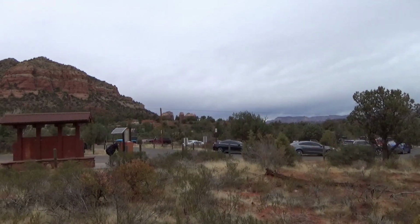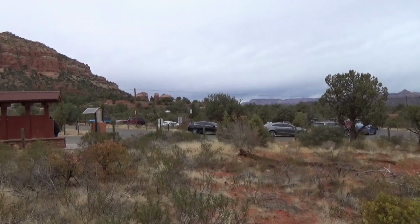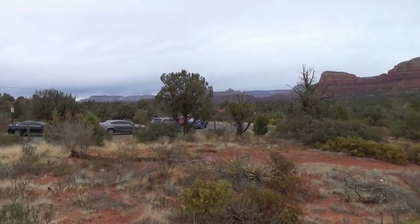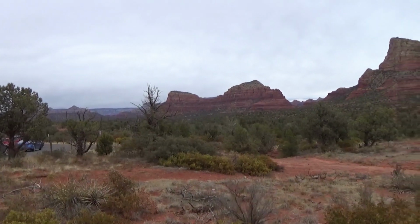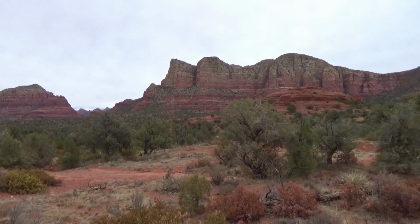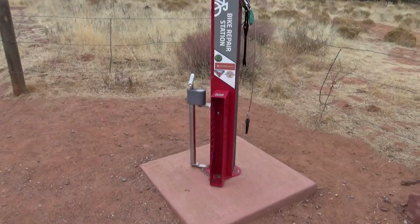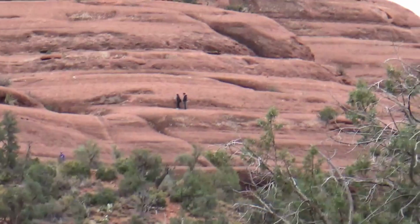Here we are at the other side of the Rock Trail. Beautiful views. You can see the tip of Cathedral Rock over there, and the other beautiful landmarks here in Sedona. There's even a bike repair station if you come mountain biking and end up with a flat tire.